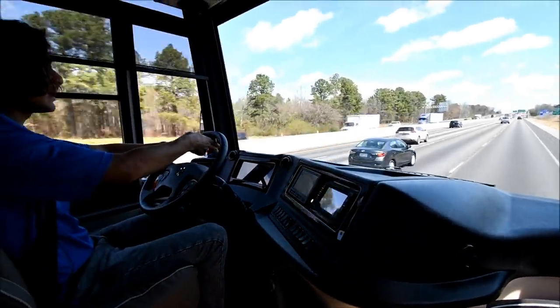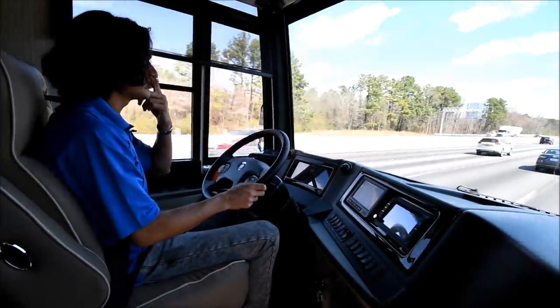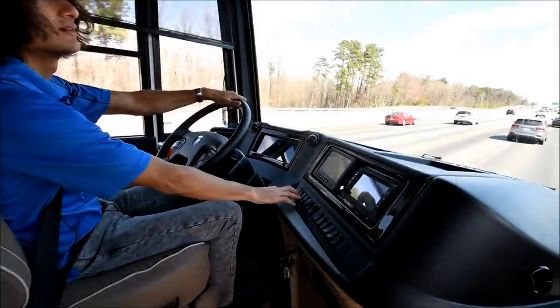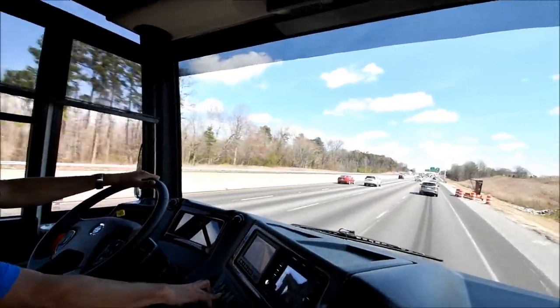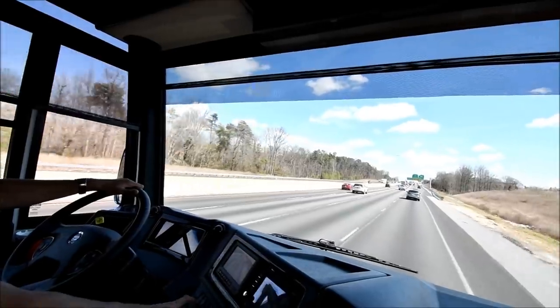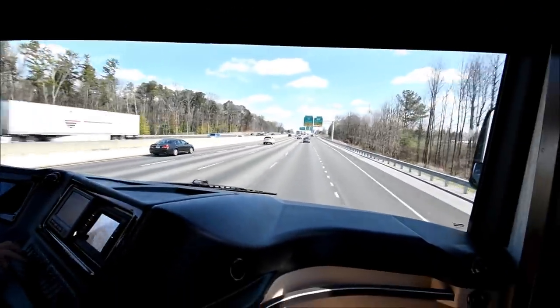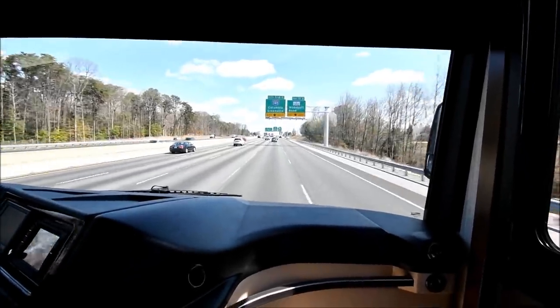And the screen is really nice. It's very bright, anti-glare, so even with the sun out, I see it. And I've got electric visors here. So I've got controls for a daytime setting, and then if it's really sunny, you can get the dark blackout to come down. And these ones on the side are electric as well.